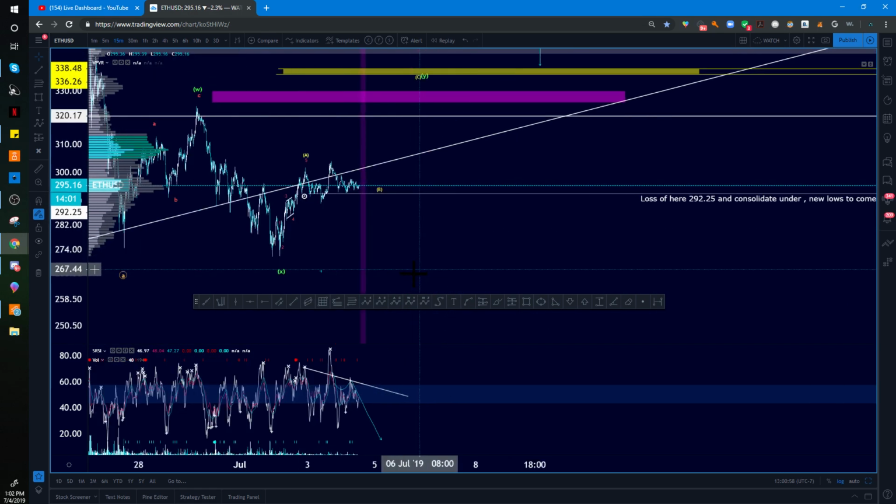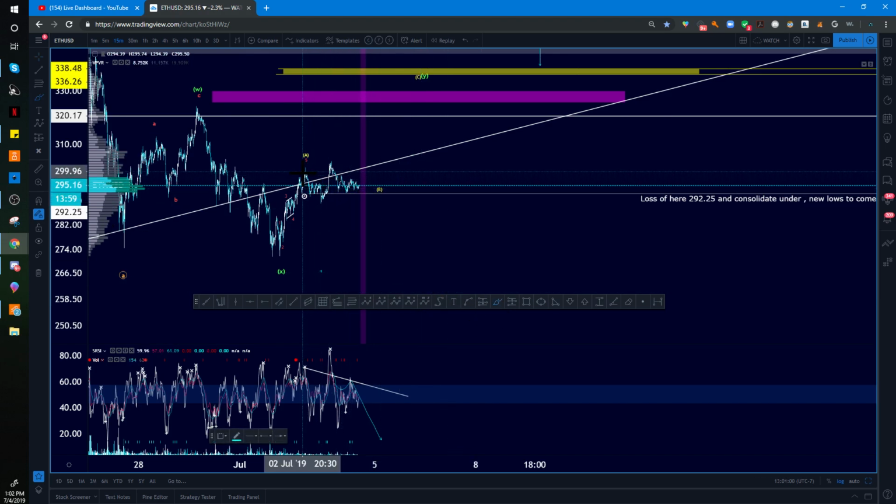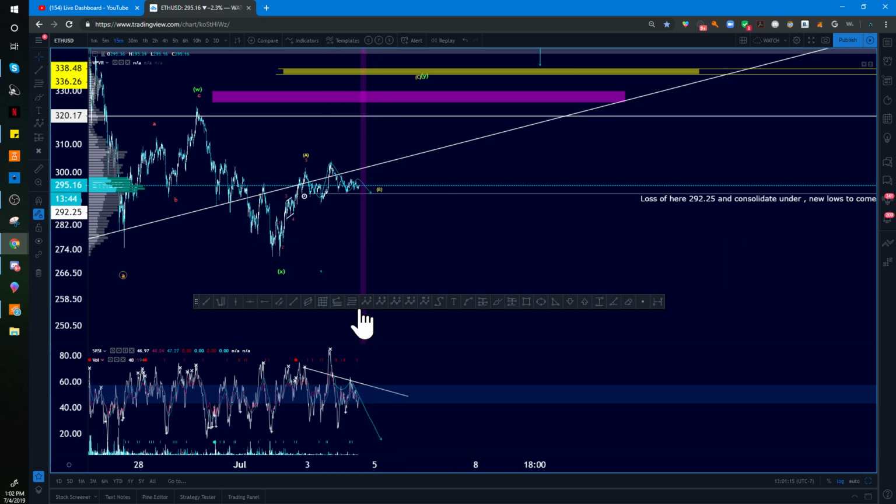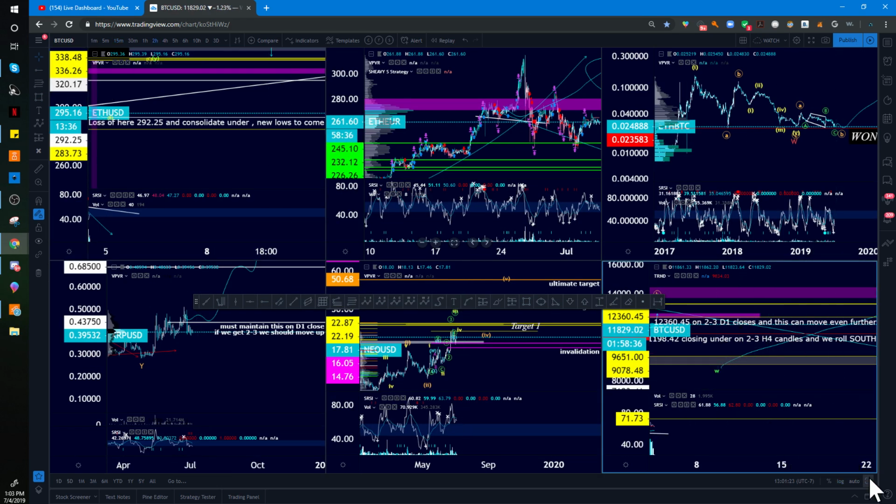And this is looking very much like a triangle now. A, B, C, D, E, something like that. Invalidate. And same thing, lots of here. I think the needles come. But the more important pivot is still here. Anyways, let's go back to Bitcoin.